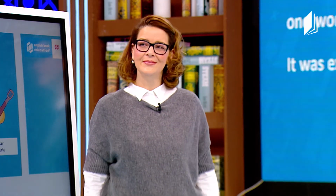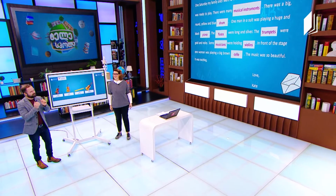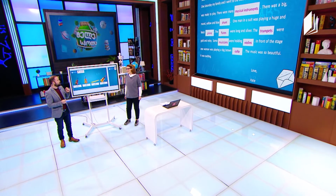One woman was playing a big brown, and that looks like it's a wooden instrument. So what do we think that is? A big brown. You think it's a cello? Let's check. Correct. Good job. In front of the stage, one woman was playing a big brown cello.